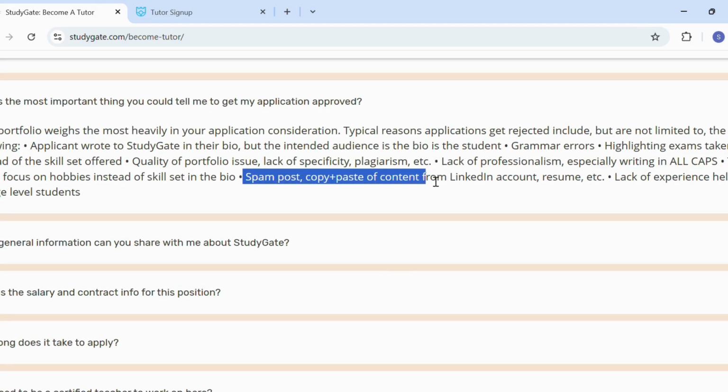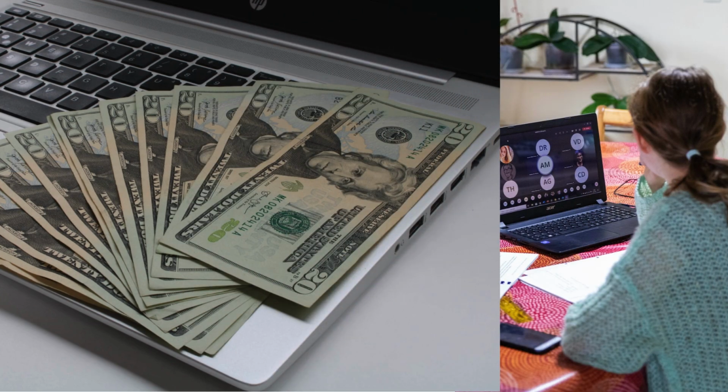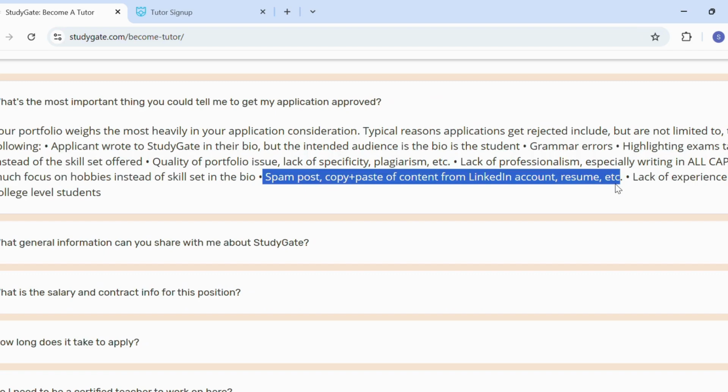So here they have mentioned what needs to be avoided while filling up the application form. This is something you have to keep in mind. You will be a preferred candidate if you have already been helping college level students or other students, tutoring or helping students with their homework or in other kinds of studies.